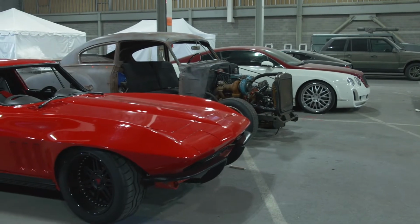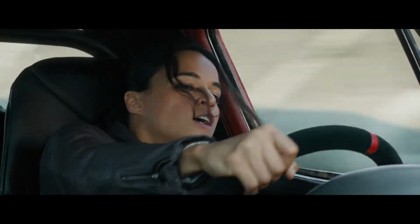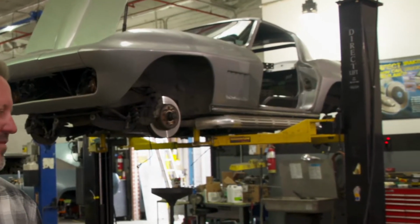Modified it, took molds off of Brian's car for the fenders, got the paint code from him, did the suspension modifications, and replicated what he actually races on the track. It's a true performance car. This car was so perfect that we're actually making molds of the quarter panels and front fenders, so we can create our own parts to modify our own vehicles.